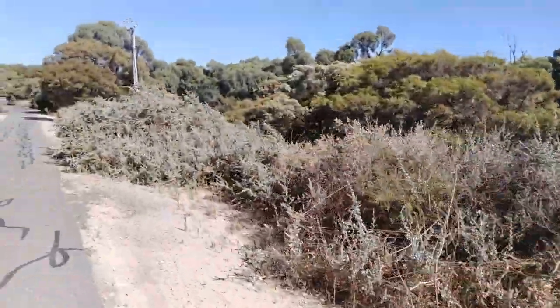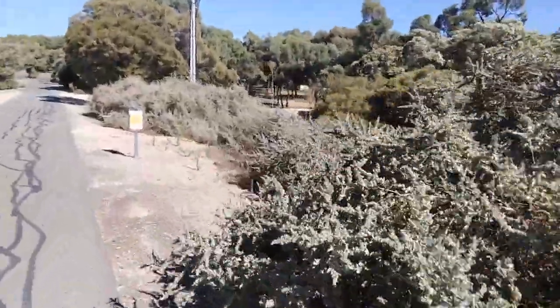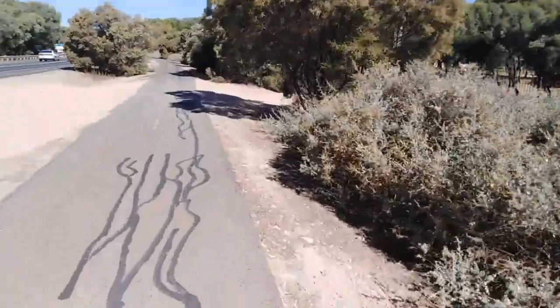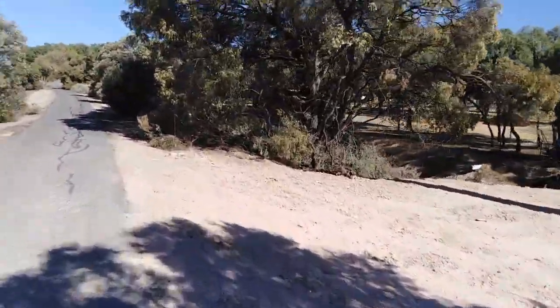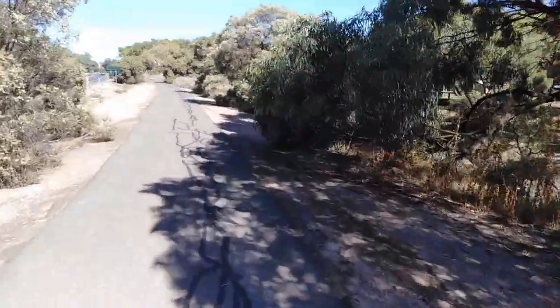Alright, we're coming up to the Big Four Caravan Park. I'm not going to film here due to people who are staying here again, they are open, so I just won't film in that direction. I'll film once we get to the other side.